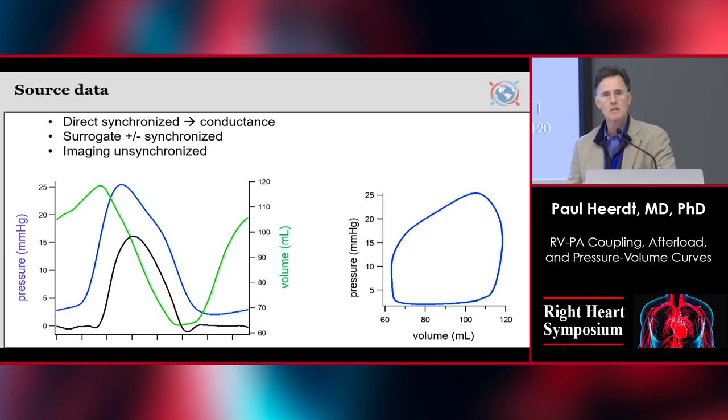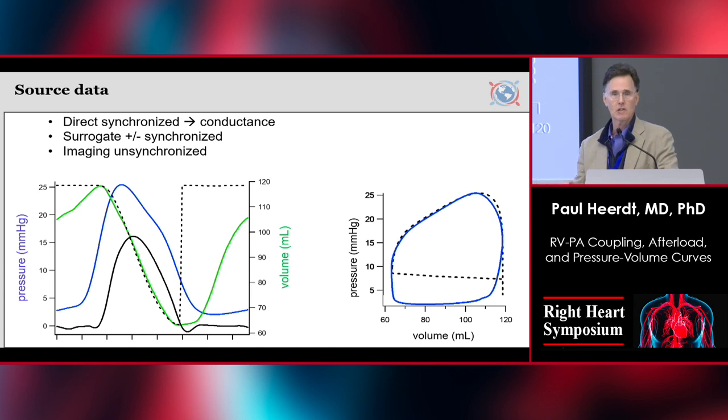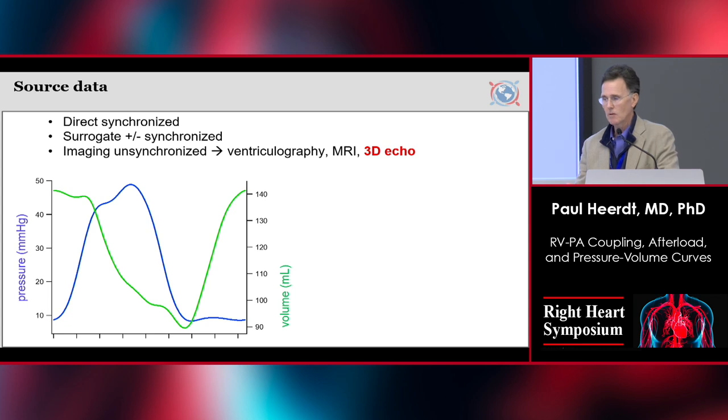The black represents the pulmonary arterial flow. And if you think about it, the RV volume is going down in green as the flow in milliliters per second is going up in the proximal pulmonary artery. So if I integrate the area under the flow curve, that tells me the total volume change that occurs during ejection. And if I flip it over, it actually superimposes directly on the ejection portion of the volume. And people have actually used this as a surrogate for creating the systolic portion of the pressure-volume curve in some methodology validation studies.